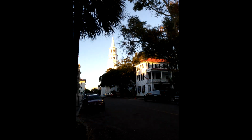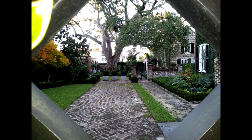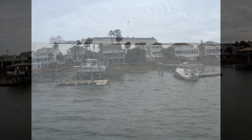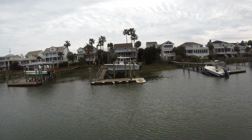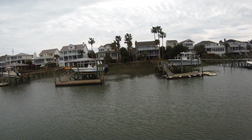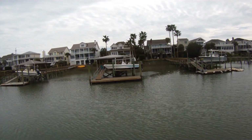I normally stop in Charleston because it's such a cool place to visit, but on this trip I did not stop. If you leave Charleston by boat and head towards the Atlantic Ocean, you will pass by this lonely little island, Fort Sumter. North of Charleston, there are some shallow water areas where you need to keep an eye on the depth sounder. There are also non-stop houses and docks for quite some distance, all of them with their own no wake sign.